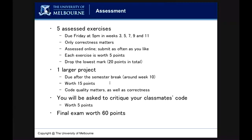So on the first 5 small assessed labs or tutorials, the most important thing is that it works. You will not be judged on the quality of your code or the style. You won't be judged on your commenting, unless it specifically states this. Your main priority is that you will be judged on whether it gives the results or it doesn't. If it gives the results, then you're good. If it doesn't, you get your mark immediately.